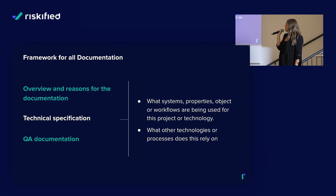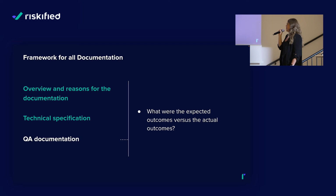And then the technical specifications. So what systems, what properties, what objects or workflows does it affect? What other technologies does it intersect with? And then also the QA documentation. What we found really helpful for us is to have the expected outcomes versus what actually happened when we implemented the technology.